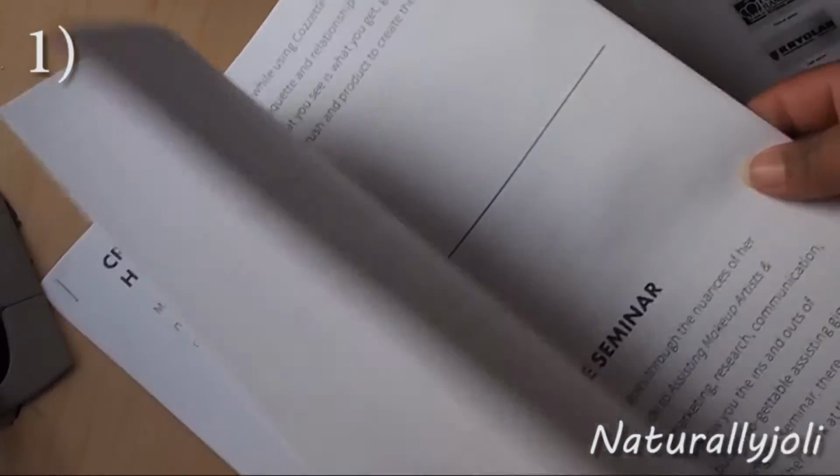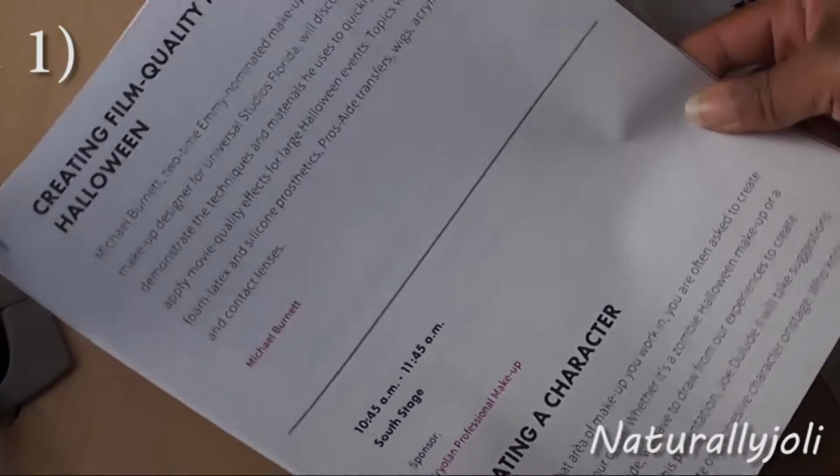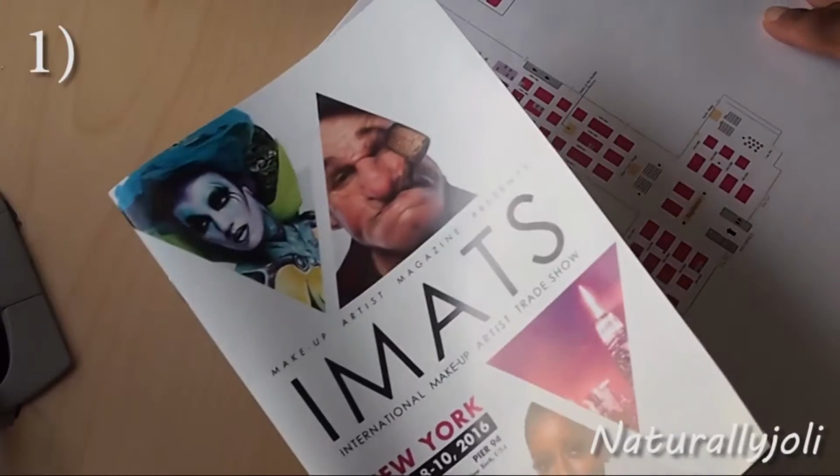And then I also had the whole schedule printed out from the website. I knew I was going in on a Sunday, so I only printed out the Sunday schedule. But that was very helpful for me, so because of that I didn't even really need their brochure.